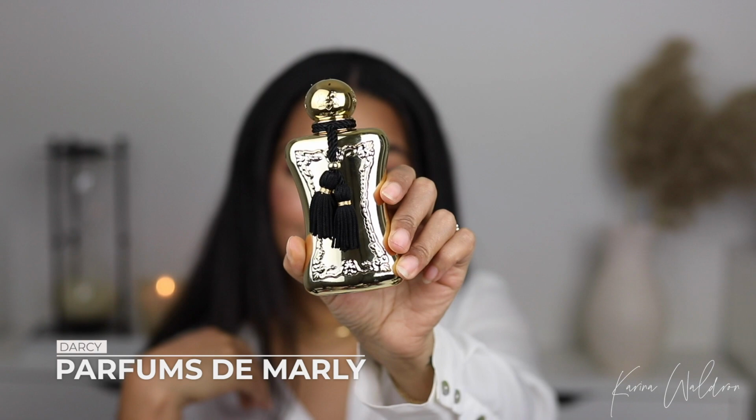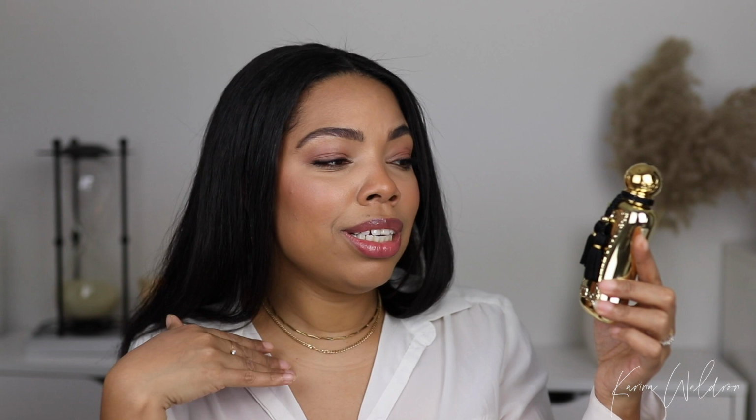So pretty, isn't it? It does have the same structure as all the other female fragrances from Parfums de Marly. I have quite a few of them. My number one love, of course, is Delina. You guys know if you're accustomed to my videos, but Darcy, wow. I mean, all gold metallic with this black tassel, and then there's a little black diamond right at the top here. I have worn this one already because I just couldn't resist and wait to do the video. It's one that I had to smell right away.